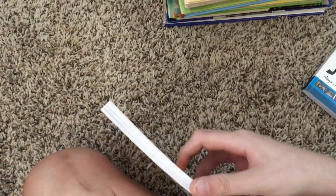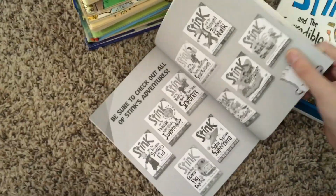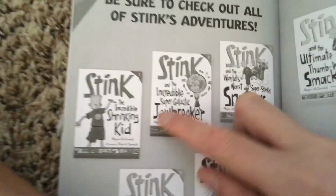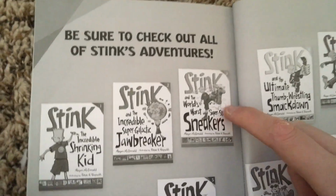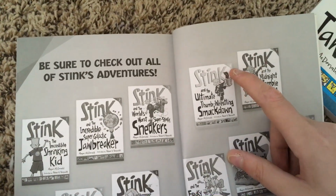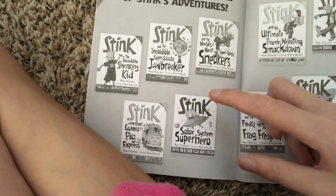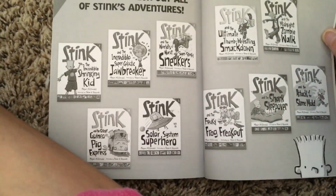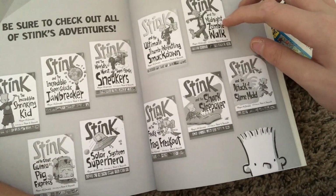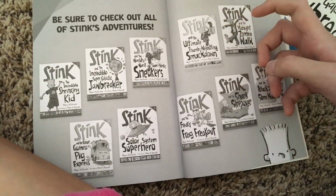And then, what does it tell you on the back? It tells you the other books. Okay, so he's getting Stink and the Incredible Shrinking Kid and Stink and the Incredible Super Galactic Jawbreaker. He's also getting Stink and the Worst Super Stinky Sneakers, Stink and the Incredible Thumb Wrestling Smackdown, Stink and the Midnight Zombie Walk, and Stink and the Great Guinea Pig Express, and then Super Sleuth, Freaky Frog Freak Out, Shark Sleepover. Yeah, I think he's getting books 1 through 8.